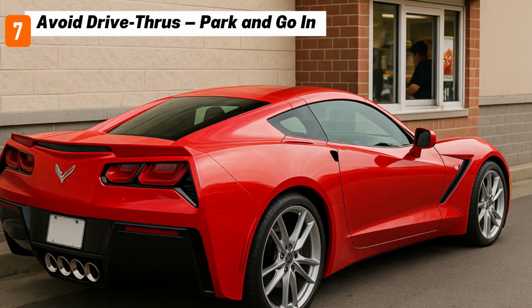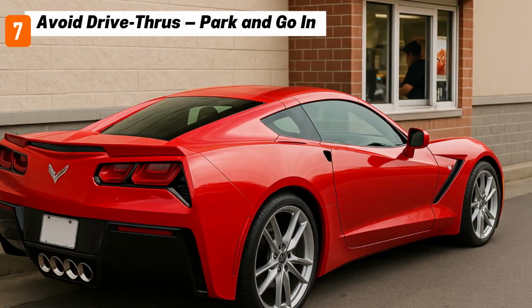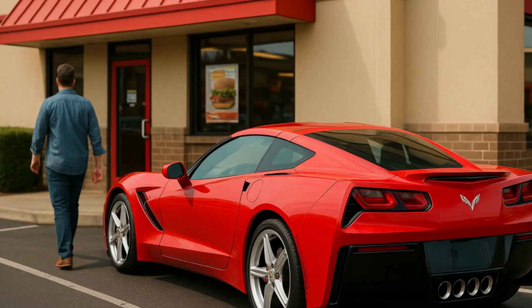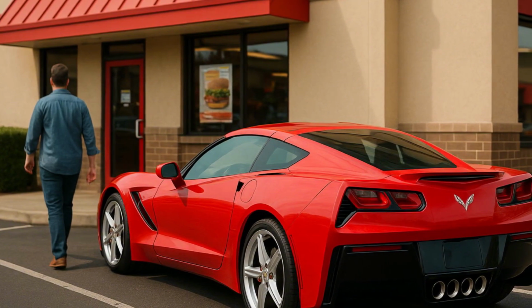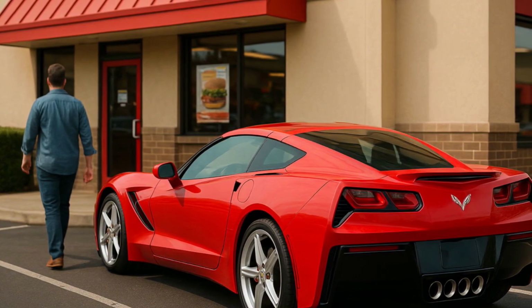7. Avoid drive-thrus. Park and go in. Idling wastes up to half a gallon per hour. Walk inside instead of waiting in a drive-thru line. It's healthier for your car and your legs.